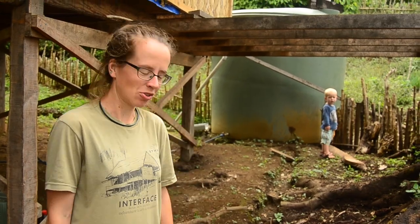Hi everyone! For this month we thought we will give you a little tour of our house so you just have an idea of what it looks like to live here for us. I first want to show you our water tank.